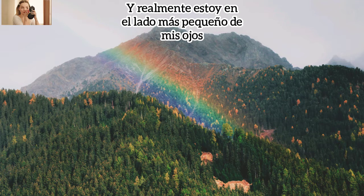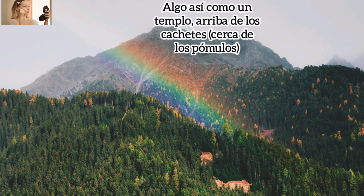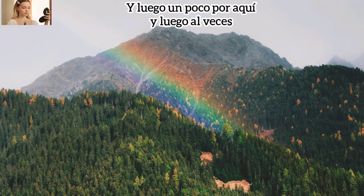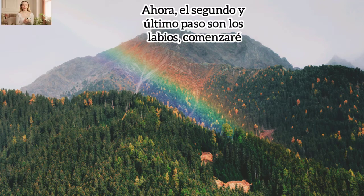For one of our last steps, we're gonna go in with a little highlight, just kind of temple, high cheekbone area, and then a little bit here, and then sometimes when I'm feeling crazy, right there. So our second to last step is lips.